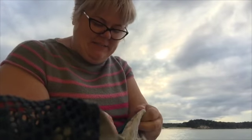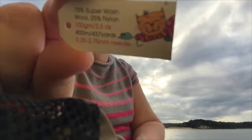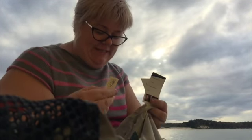It's from Stray Cat Knits. Stray Cat Socks. Not sure if we can see that. That might be back to front, I'm not sure, because I am recording with it facing me. So 75% superwash, 25% nylon, 100 grams, 400 metres, 437 yards.